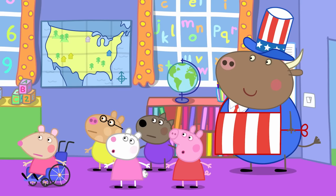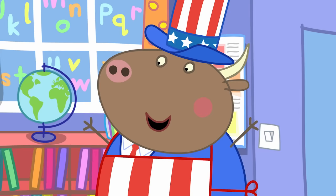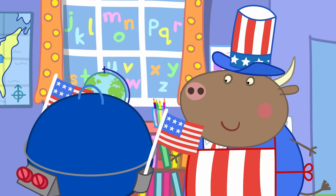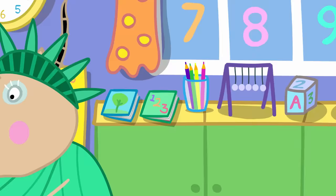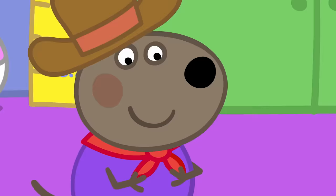with us. Let's start with an American party called a cookout. We can cook together using my new barbecue. I'll be the grill master. Ooh. Mr. Bull's barbecue is very big. Oh, thank you, Mr. Bull. But we will have our barbecue later and outside. Righto! First, we're going to dress up. Peppa and her friends are dressing up in the colours of the American flag. Red, white and blue.